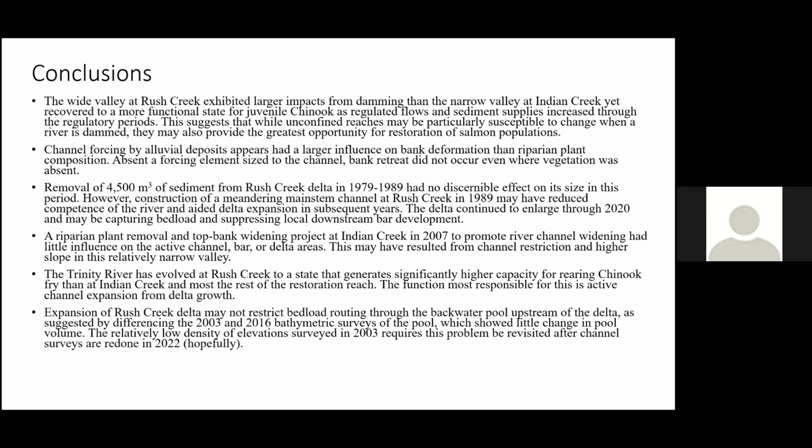But a big caveat of this is the 2003 survey was at a much lower density than the 2016. So this would have to be revisited if we get a chance to resurvey the channel in 2022 to get confident in this type of a result. And that's all I have.